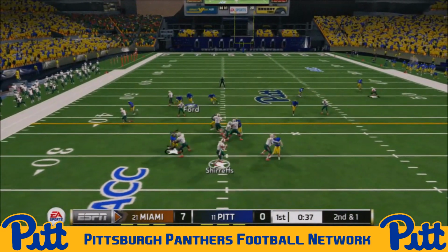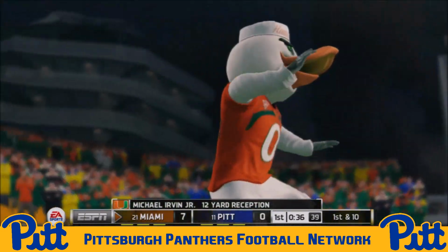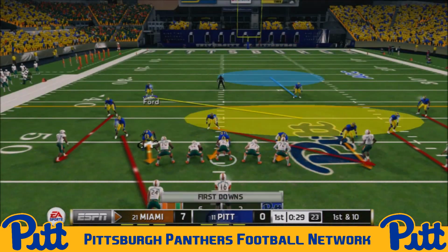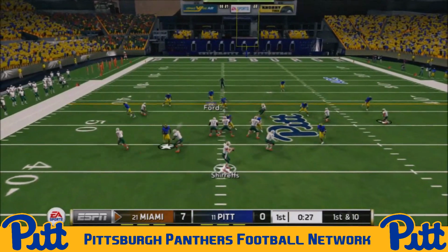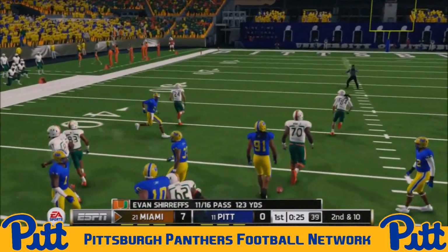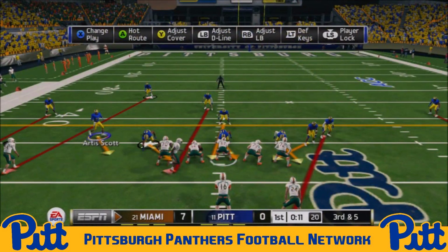2nd and 1, Shariff's back to pass, looking, plenty of time, and he finds his man. That's tight end Michael Irvin Jr. with his 1st catch of the game. The 6th 1st down for the Hurricanes already in this 1st quarter as they're moving the football very well over the middle. Good defending by Dane Jackson that time, knocks the football away from Sam Bruce, and Miami will face 3rd and 5 now.